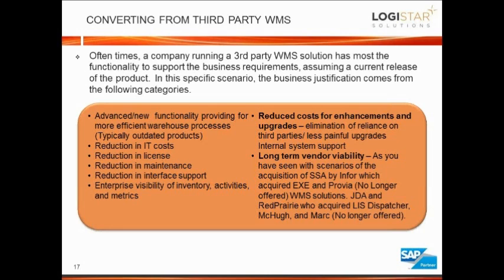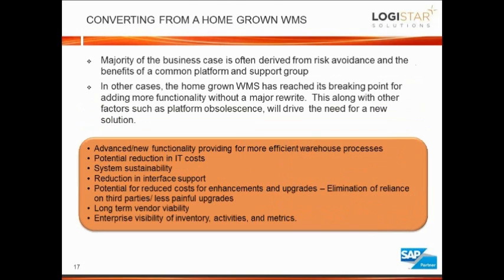And so about every 5 years, we see customers coming to the table to reevaluate: do I stick with the product that I have today, or do I look at another product? Do I look at going to SAP?